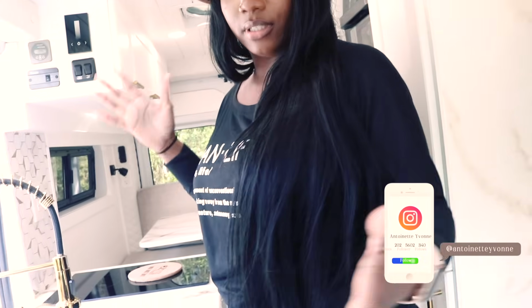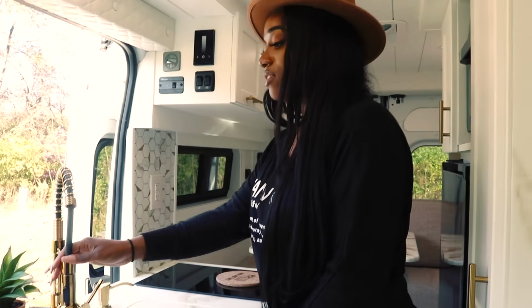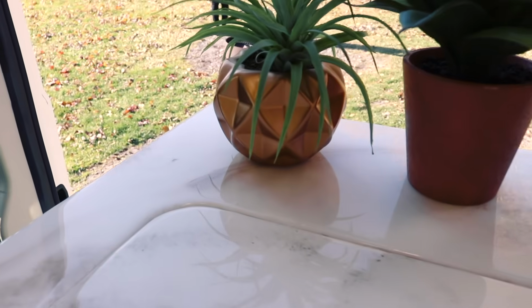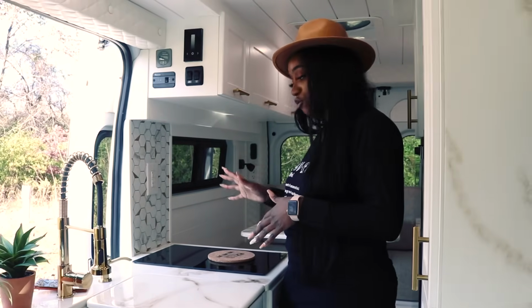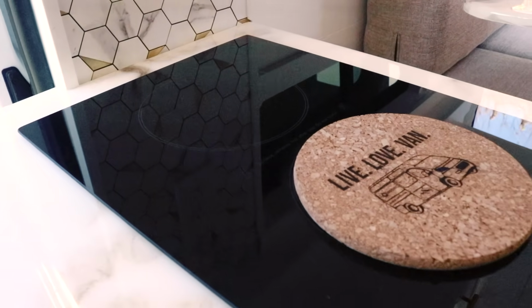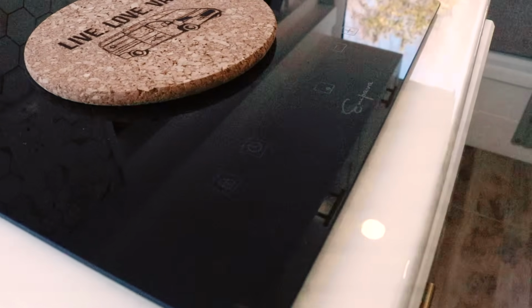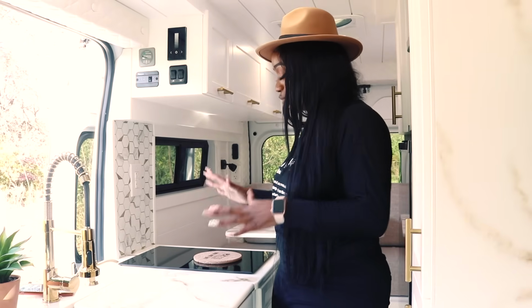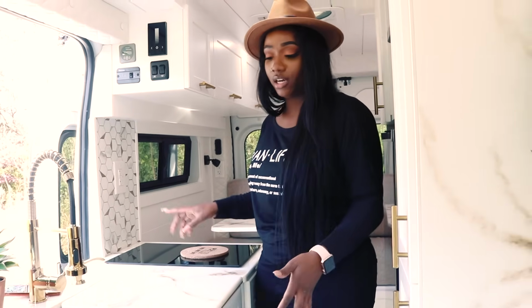Now we are in the kitchen as well as the entryway. It's a small space, but like I said, it's perfect for me. We have the gold faucet here, and I do have access to the full sink if needed. Coming down further in the kitchen, we have my induction stove. It is a 2-burner induction stove that I got off of Amazon. Everything will be linked below, so you can find out what is what.